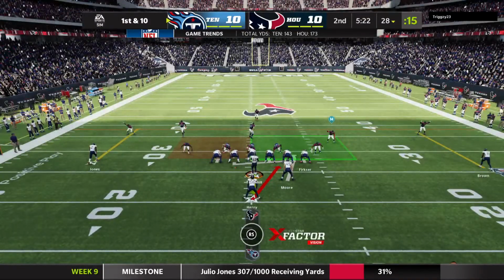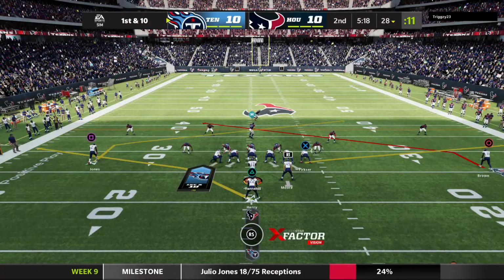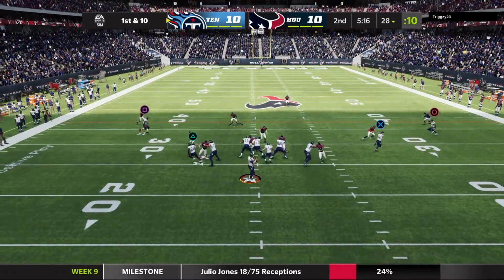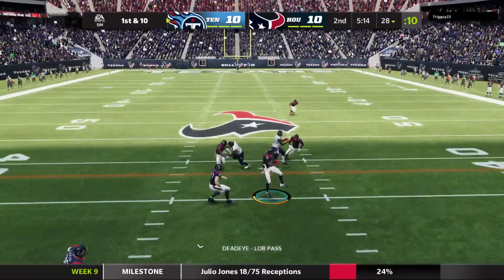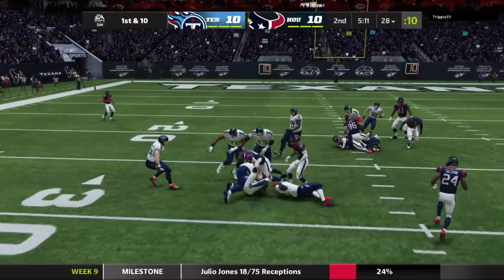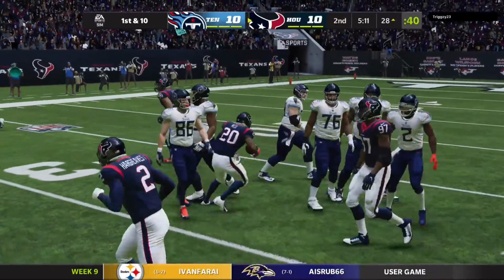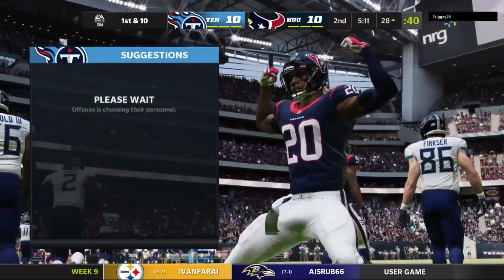Back-to-back good plays have him on the move on first down. Now Tannehill, into heavy traffic, and it's intercepted. Picked up by Justin Reed. And this return is going to be halted right around the 28-yard line.